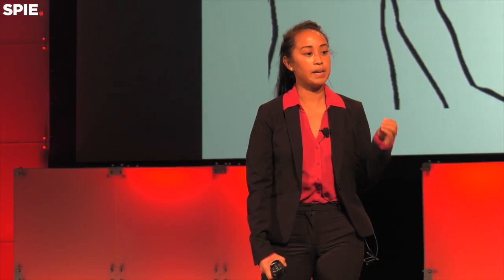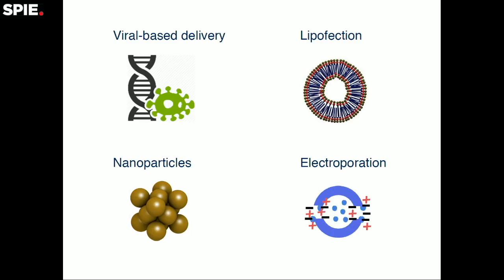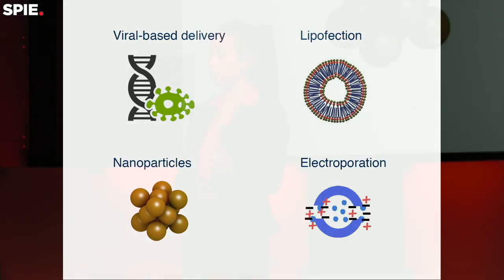You could take a patient, extract their blood cells, treat them by delivering therapeutic cargo, such as a gene editing tool, into their cells, put them back into the patient, and they would be cured. It's entirely possible. The tricky part is the delivery. In order for this to work, you need a safe, efficient, reliable delivery method. And scientists have been working on this for a while. There are delivery methods out there.